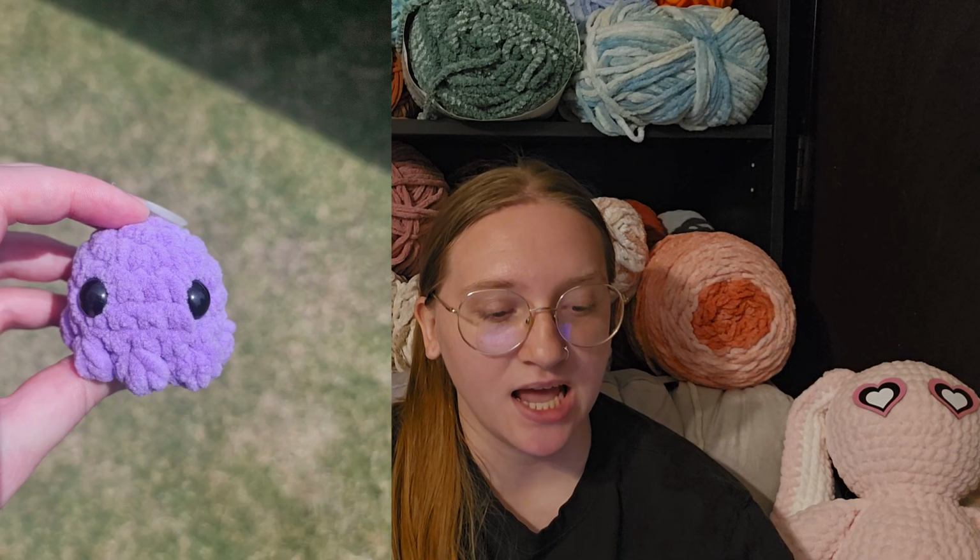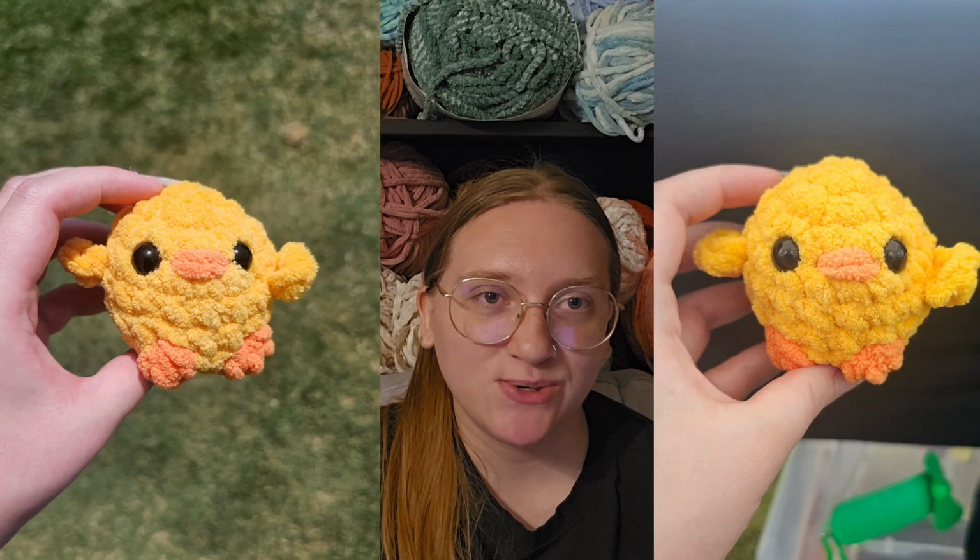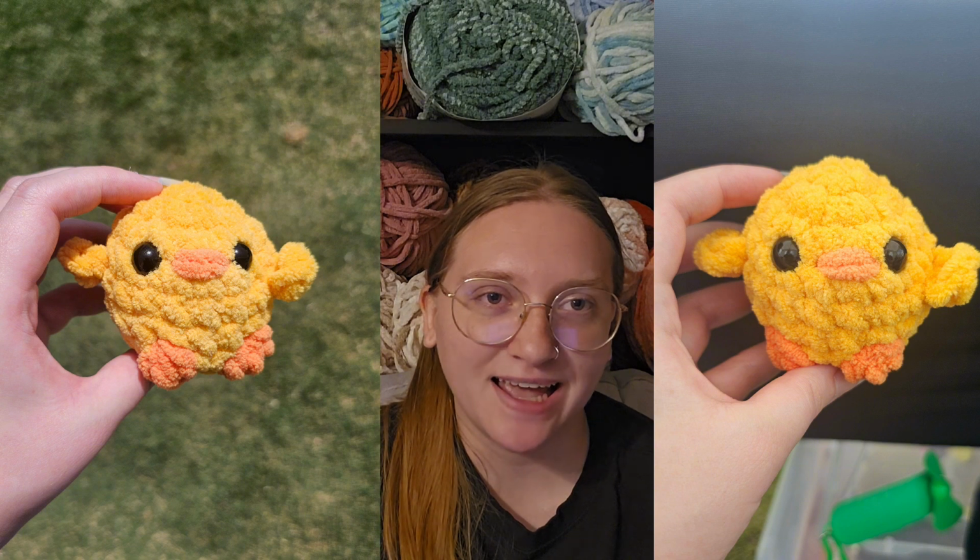And then I made two more mini Octos. I made a purple one out of posh yarn, and I made another pink one out of the pink posh yarn. And I think I'm going to turn the pink one into a keychain. And then I made two more mini chicks. These two I actually made while I was sitting at a market.